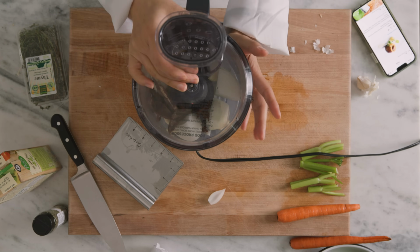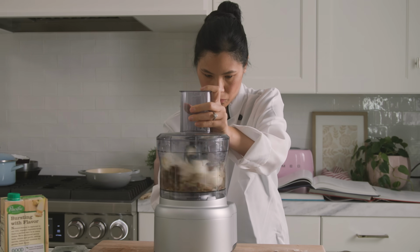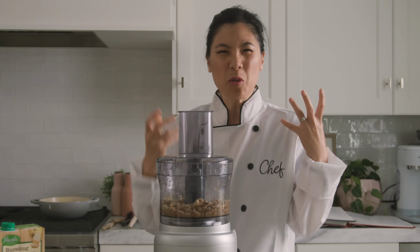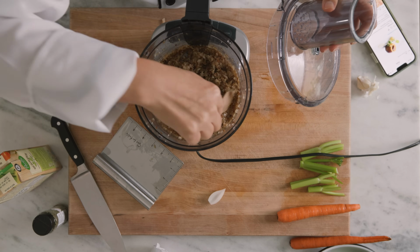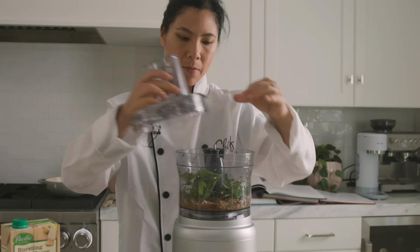So I want pretty even, small chunks. Ooh, it smells so good. The mushrooms definitely give it this really umami smell. I don't want too much texture in the meatloaf, so I'm gonna grind it down pretty fine. But I feel like this might be too much, but we're gonna go with it.